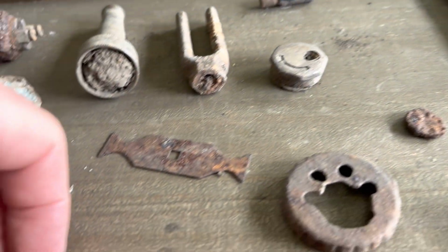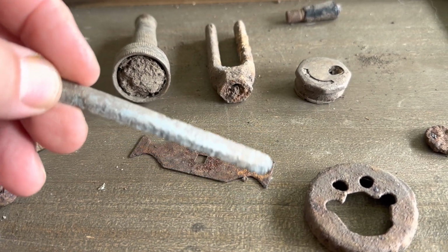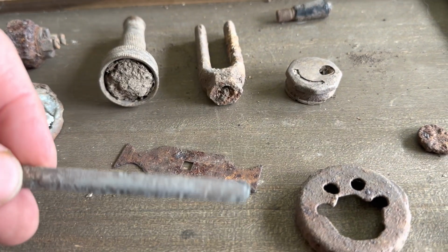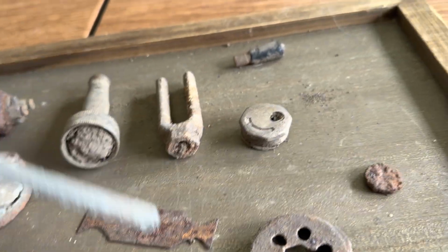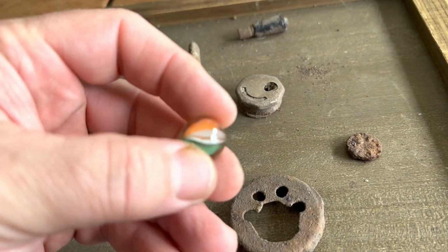And then this piece, I don't even know why I filmed it, but I think it's a piece of trim for a car or something. I used a wire brush on it and it got a little shined up, but there's no markings that I could see on it. And then this came out of that hole with one, I believe I had a wheat penny in that hole. And I love finding these marbles.